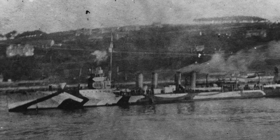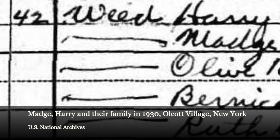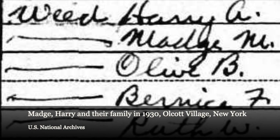Despite the brevity of their 1917 acquaintance, the couple appear to have made a life together. They ultimately settled in Niagara County, New York, where by 1930 their family had grown to encompass 3 daughters. The United States had become Madge's home, and she remained there even when Harry passed away in the late 1930s. Though she returned to Ireland at least once, in 1954, it was New York where she spent her later years, passing away in 1966.